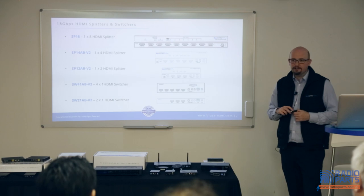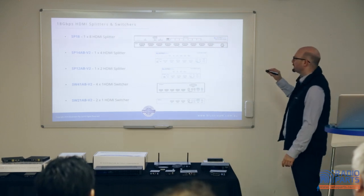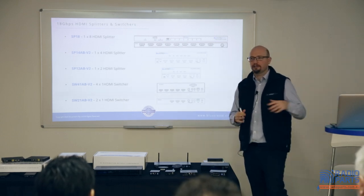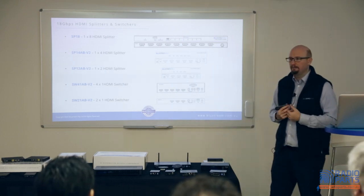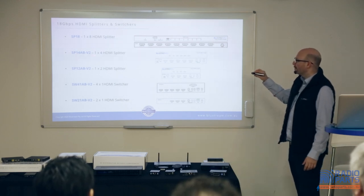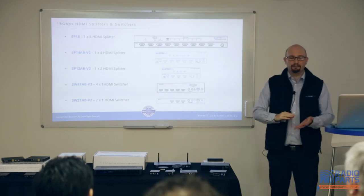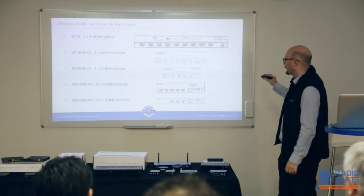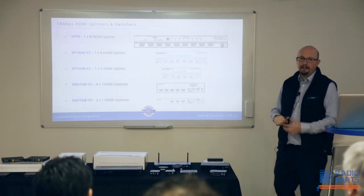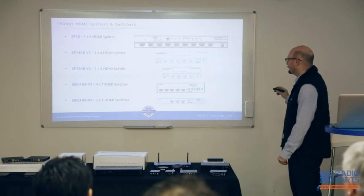We also have HDMI splitters and switches, all supporting 18 gig. So an SP18 is a 1 input, 8 output splitter. Great if you've got to distribute, say, Foxtel to 8 different displays, or one source device to many displays. We've also got a 1 in 4 out, a 1 in 2 out. They have audio breakout as well on the smaller products if you need to break audio out. And all the products there have EDID management for controlling the source device's resolution.